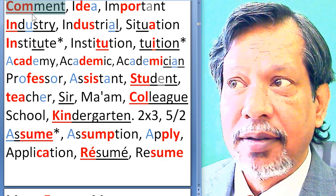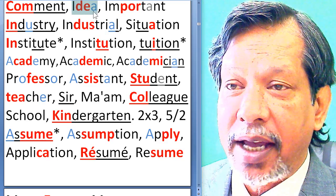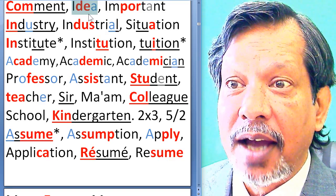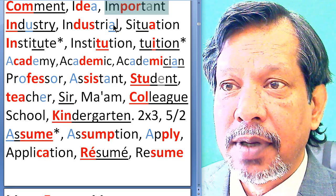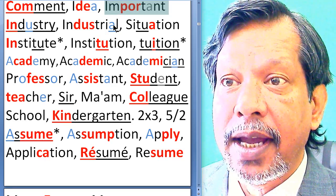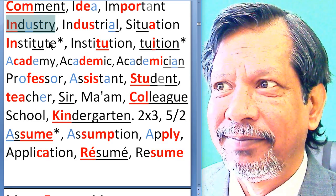This one, comment, not comment. This one, idea, D louder, and last A is always pronounced as a schwa sound. Idea, not idea. Idea, okay? This one, say it. Now listen, important. Do not say important. Important sounds like impotent, okay? Completely different word. It's important.